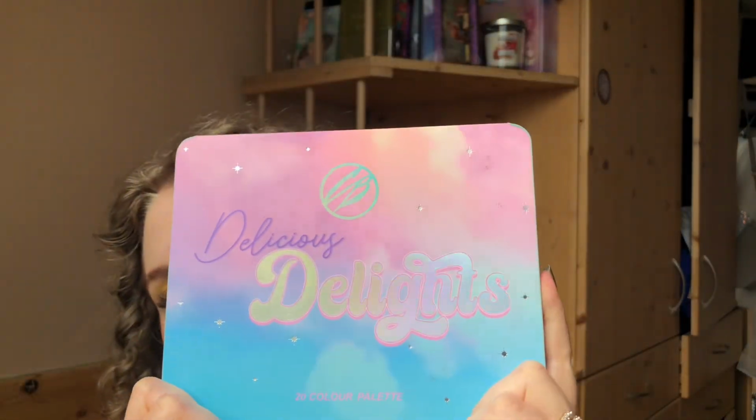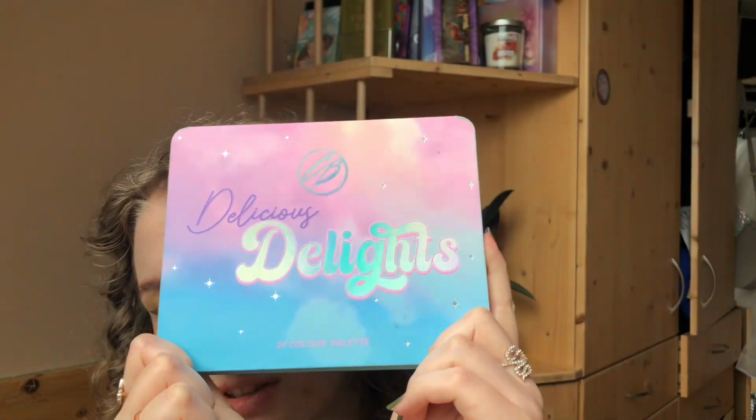I think this was released at the end of spring last year, or did I receive it at the end of spring last year? I'm not sure, but I know I've been playing with her a lot throughout last summer, and I love her. And the theming of this is definitely summery because it has cupcakes, ice cream, and candy theme, and that's the Cosmic Brushes Delicious Delights palette.